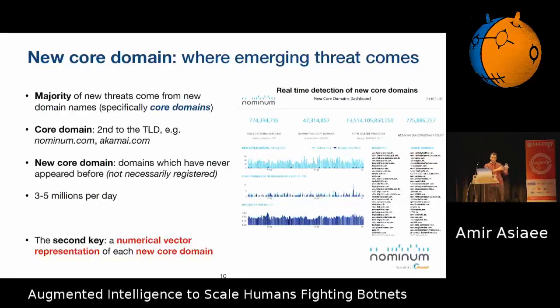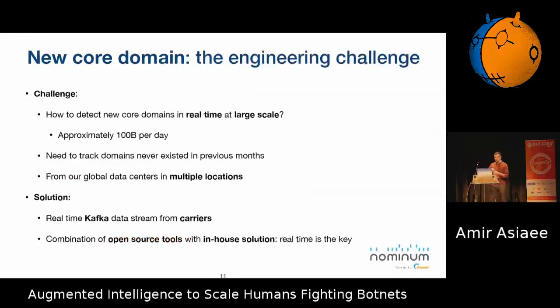So using the correlation engine that we have, we build a numerical vector for every new core domain that we get in real time in this step. There was quite a bit of engineering challenge to be able to capture these core domains in real time, because after filtering out 1.5 trillion, we still have approximately 100 billion queries per day to go through. It's a large number to keep track on a global base.